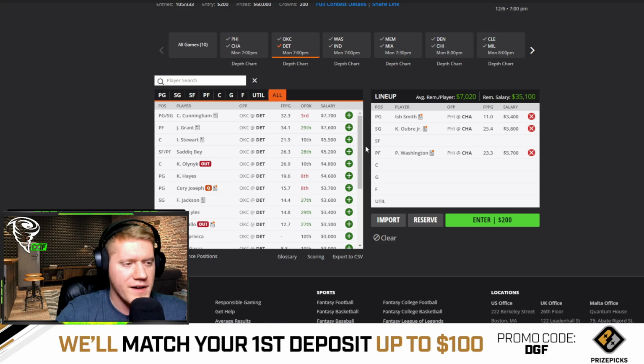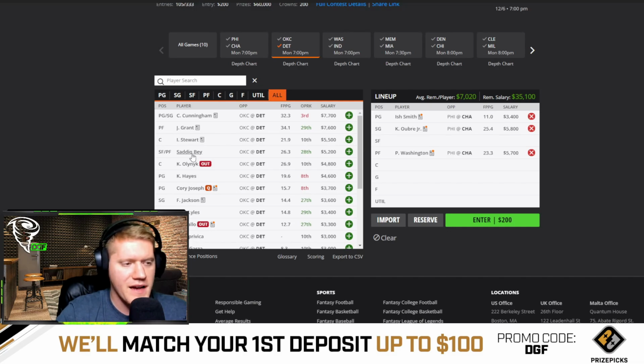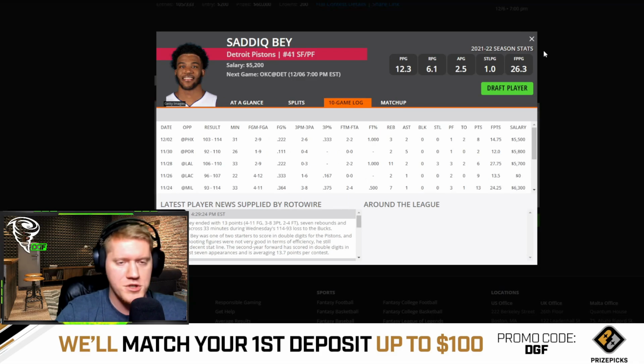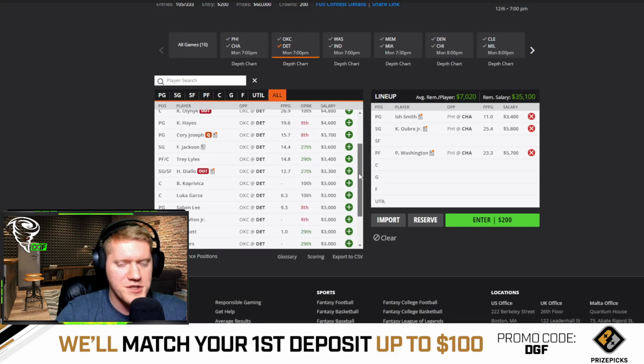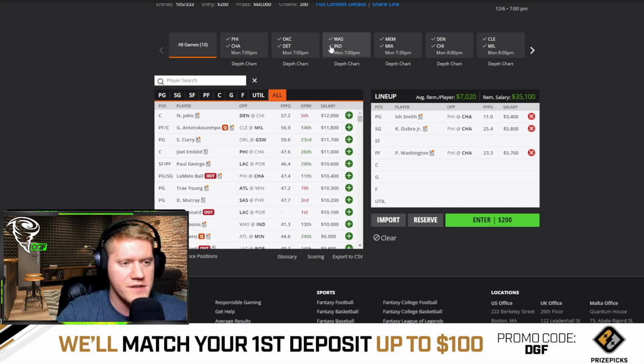But more GPP plays, Cade Cunningham, the exact same thing. He's totally shot dependent at this point, whether he can cover that price tag or not. But they do make for decent GPP options. Saddiq Bey is also very cheap at $5,200, assuming he does play 30-plus minutes, which he has been. So I can consider these guys for GPPs. Again, I just don't love the projected over-under right now. It's at a 204. If it hits the over, then yes, these guys do become very intriguing for GPPs.